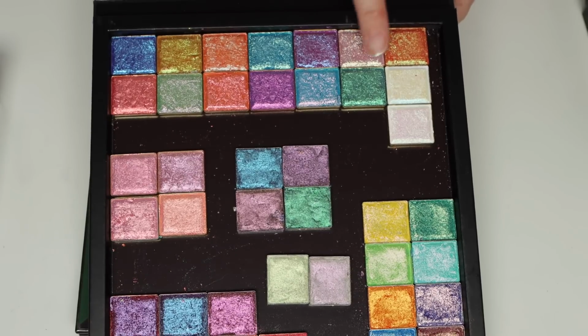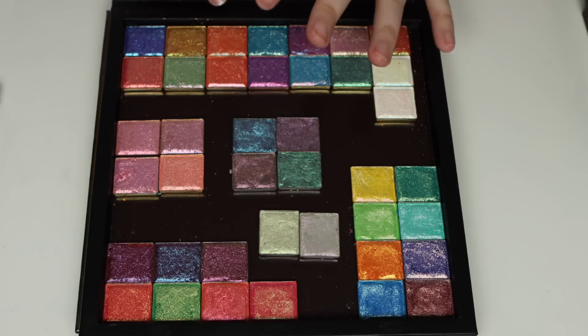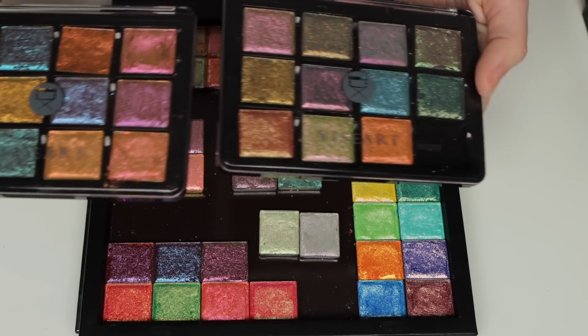So up here are the extended glitter multichromes, and I have these kind of split up a little bit by type. So these are the pearlescent ones, I believe, and then some of these are the electric, and then some of these are the deep iridescent, and then the earth shine.